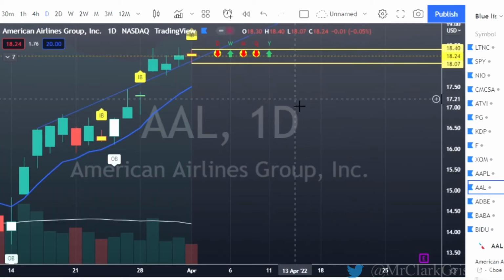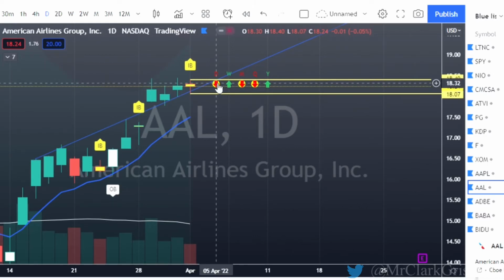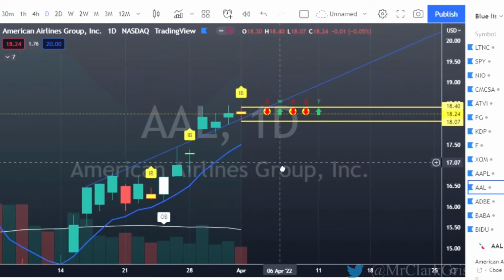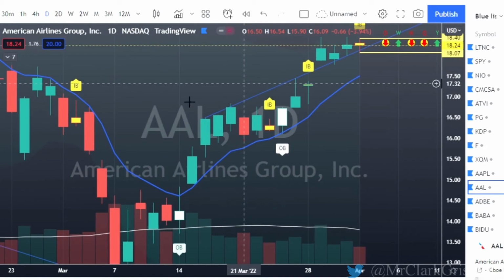American Airlines inside bars or a 1 bar on the Strat is, I always tell you guys, an inside bar is like a coil or a spring, and it's showing consolidation in the stock, and it's getting tighter, tighter, tighter, and it's getting ready to explode either to the upside or the downside. And that's when I first started trading options. I didn't know what the Strat was, but I only looked for inside bars, okay? Because inside bars were easy for me to find and easy to look for, and they always tended to show explosions one way or the other.